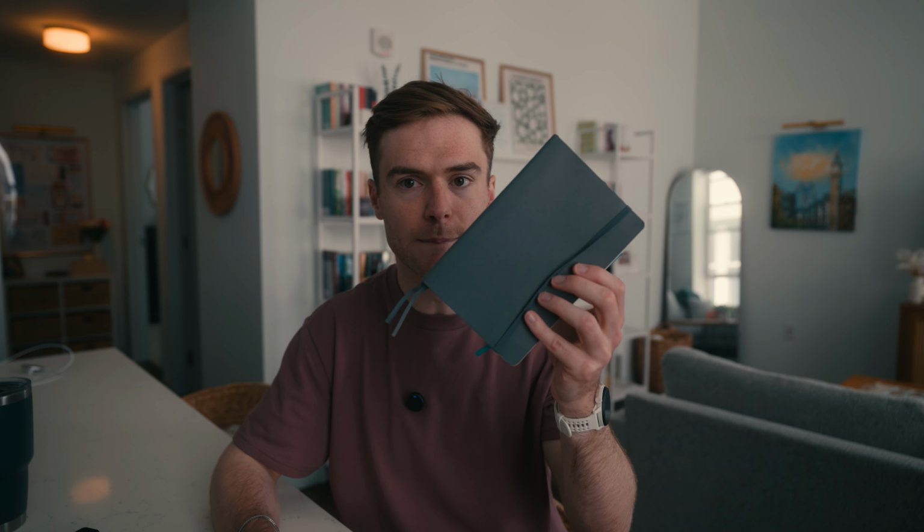I'm a big fan of putting my ideas on paper because I feel like I remember them more rather than typing them out. And these two notebooks are great. I forget the brands off the top of my head for these, but I will link them down below.